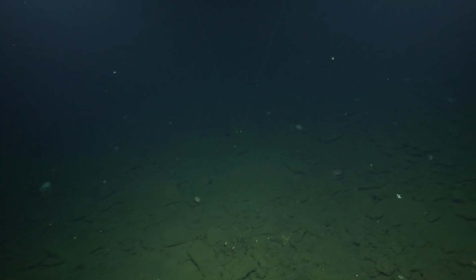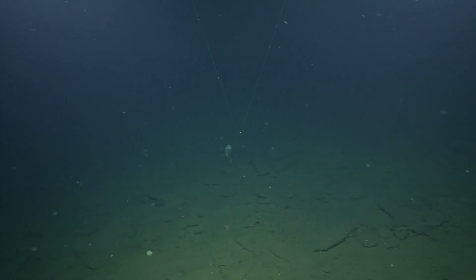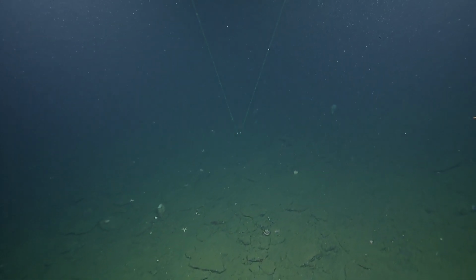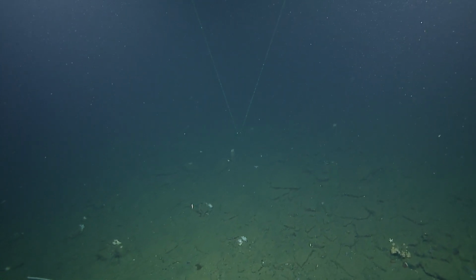You're hearing the complicated dance that has to be done between both ROVs and the ship. It's even more complicated than it sounds.